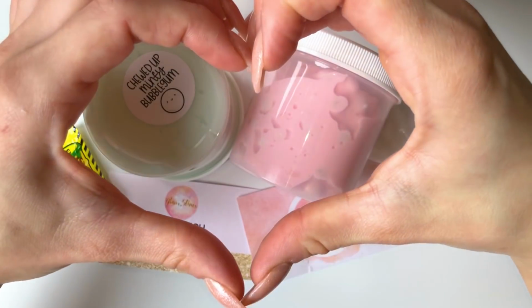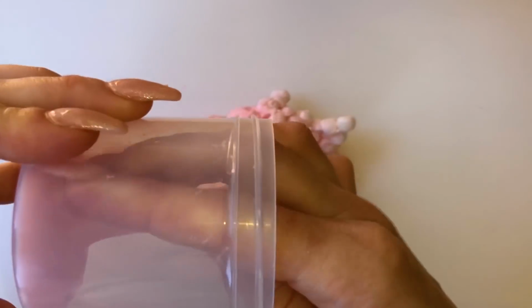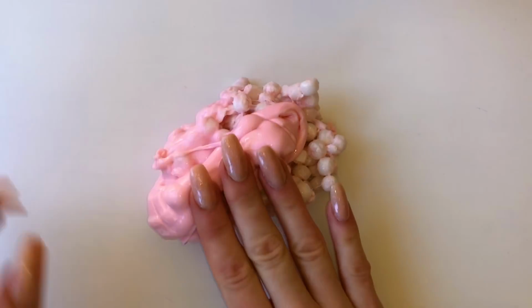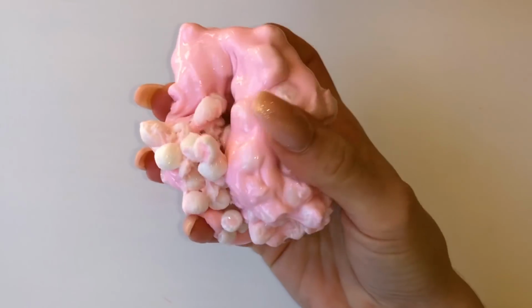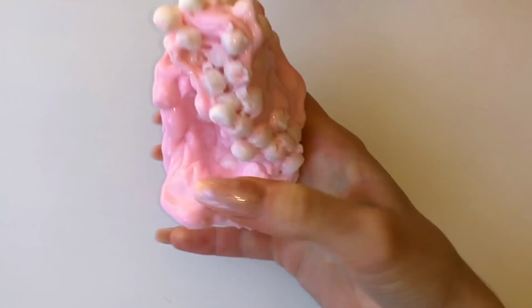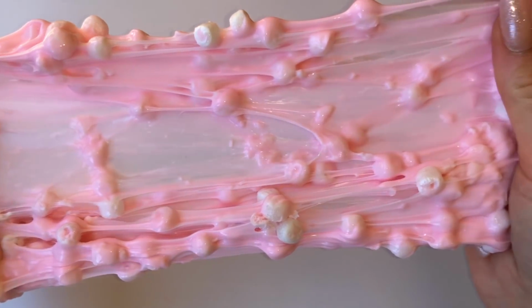I really love both of these slimes so much. They both had really interesting textures and scents and colors, and I really enjoyed purchasing from her. However, if you were to ask me if I would buy from her again, I know this sounds really brutally honest, but I don't think that I would buy from her again, and that's purely just because of the exchange rate, and buying things from America just gets really expensive.